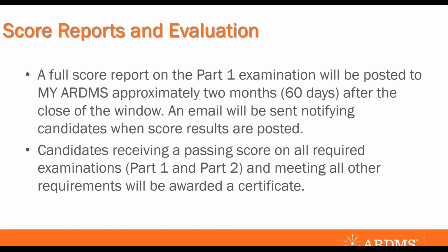An email will be sent notifying candidates when score results are posted and available. Candidates receiving a passing score on all required examinations and meeting all other requirements will be awarded the Midwife Sonography certificate. This is all about scoring and evaluation for the midwife exam.